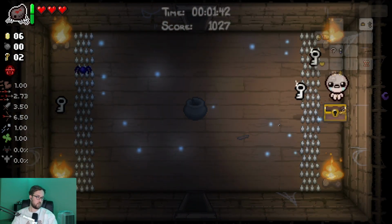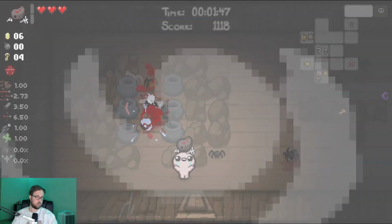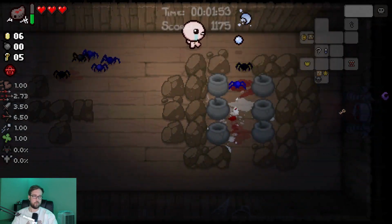Now, as you can see, the start of this challenge actually went pretty smooth, and we even got some value out of that spider butt we found in the library immediately, because every time that item kills an enemy, we're gonna get some blue spiders out of it. Every enemy in the basement is pretty low health, so it's easy to get those kills.